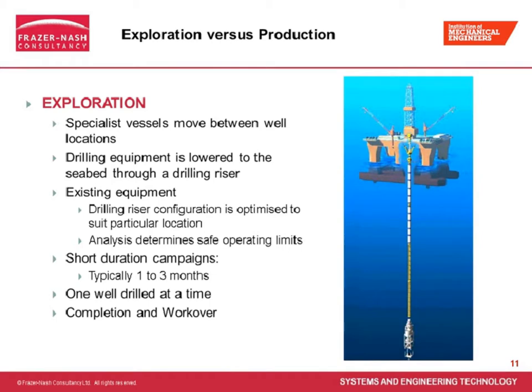An exploration well is typically a short duration campaign, perhaps lasting between 1 and 3 months, with just a single well being drilled at any one time. The exploration phase confirms the reservoir details, testing the predicted hydrocarbon reserves for quantity and quality, and helping to define economic options for further development. If the exploration well is successful, there may be subsequent activity using completion and workover risers to prepare the well for future production operations.